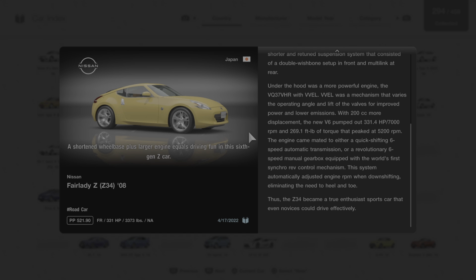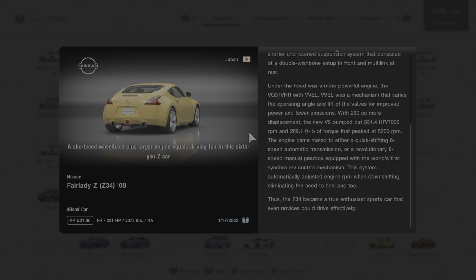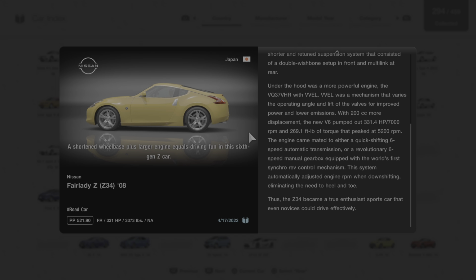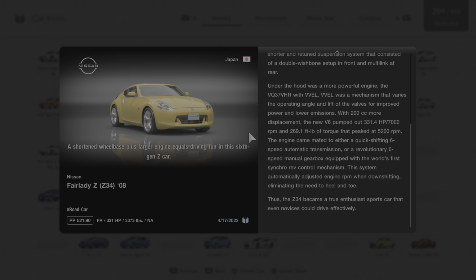The engine came mated to either a quick-shifting 6-speed automatic transmission or a revolutionary 6-speed manual gearbox equipped with the world's first synchro rev control mechanism. This system automatically adjusted engine RPM when downshifting, eliminating the need to heel and toe. Thus, the Z34 became a true enthusiast sports car that even novices could drive effectively.